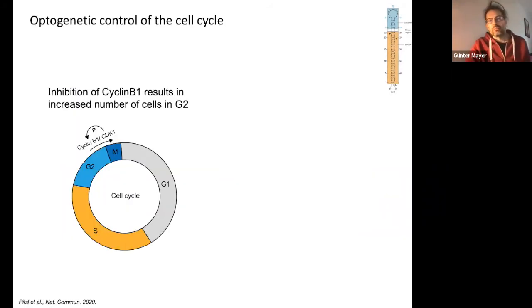But we also can, despite reporter genes, control the expression of endogenous genes. And I can show you two examples here, one using the shRNA approach.